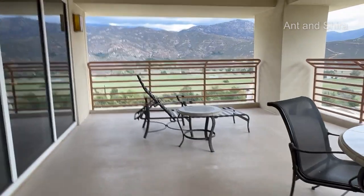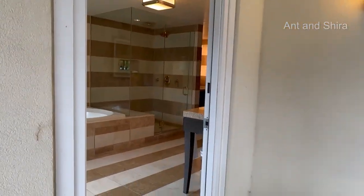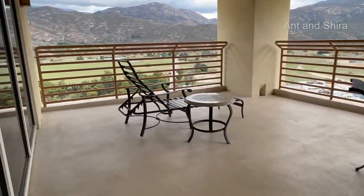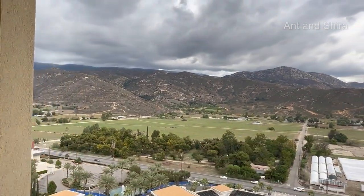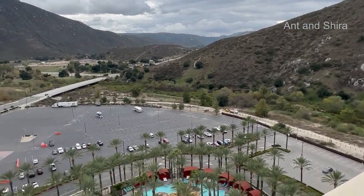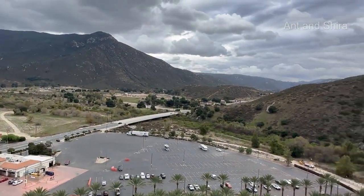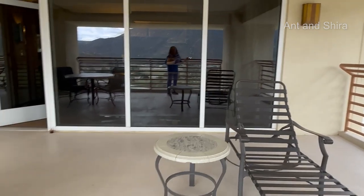And this is the grand finale. We have a door to the balcony off the master bedroom as well as the master bath. And look at this amazing balcony. Mountain views, absolutely amazing. Of course down below, it's the pool, the lazy river. Cannot wait to show you the pool, to actually go down there. Oh, and look at the glass doors. You can see me again.